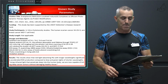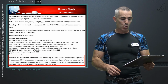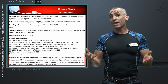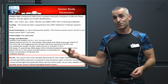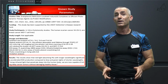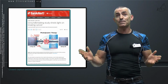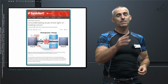Using infrared light that penetrates deep into the human body, we are now capable of killing deep cancer tumors without damaging healthy tissues. Voila, photodynamic therapy just got a major upgrade. Again, as well as keeping healthy cells intact. Now, where you can and can't shine light into the body, well, that'll be up to the researcher to determine. However, if this research does translate effectively into human trials, and I really, really hope that somehow we do some research in the United States on this promising cancer treatment, it can be used in a myriad of different treatments for different types of cancer and so on and so forth. Fast, effective, and extremely lethal to the cancer while keeping healthy cells intact.